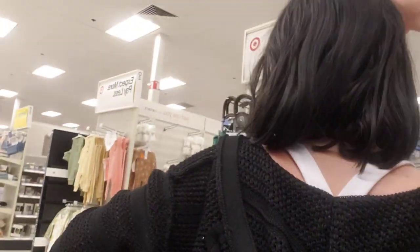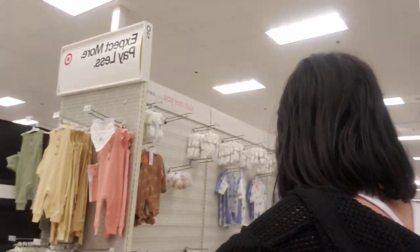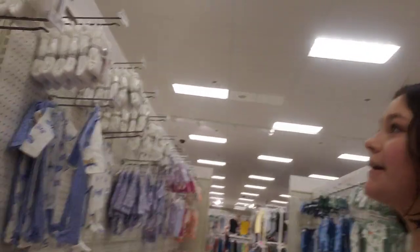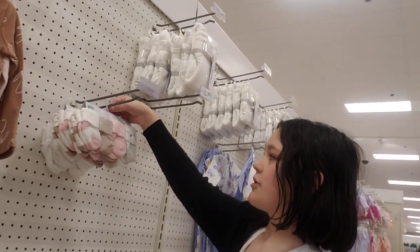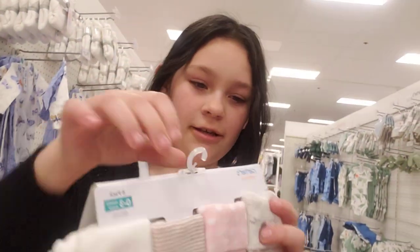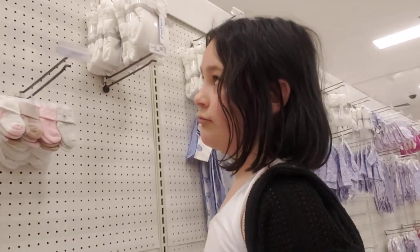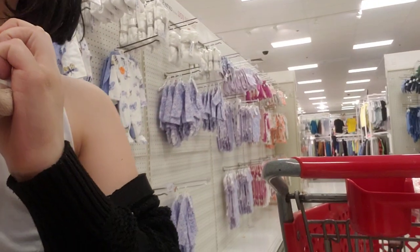So here's the onesies and stuff. And there's other stuff over there too, so go to that one first. This way you can see if you want any onesies or socks. So we're coming over here. We have these really cute socks, which I might get. Look how cute they are. How much were these socks? $11. Is that what it says? Right here.